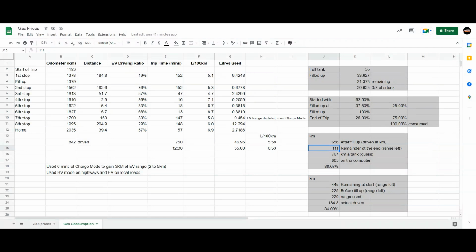And again, conditions of the ride and higher consumption will bring this number to different numbers. So I took another example, the beginning of the trip. So when I started the drive, it said that I had 445 kilometers left on the range. And then before I filled up, it said that I had 225 remaining. So based on the guesstimate, it said that I had 220 range used. But then in actual driving, I've only used 184.8, let's say 185 kilometers actual driving. So based on that, it's about 84% accurate.